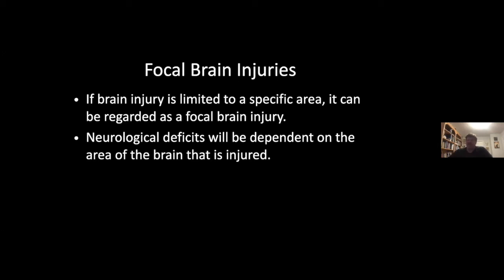Relatively well-known case study. You can probably Google him and learn quite a bit. Neurologic deficits will be dependent on the area of the brain that's injured. As with anything, if you injure the part of the brain that focuses on vision and visual processing, the visual cortex, your vision will be impaired.